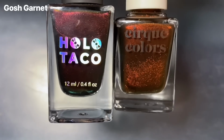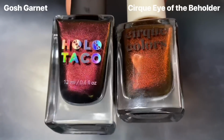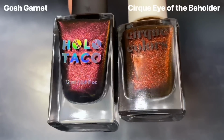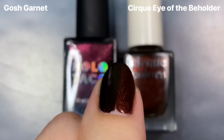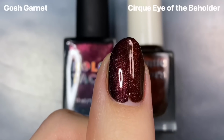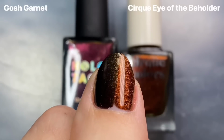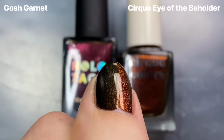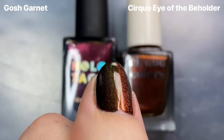I did also want to show Garnet next to Cirque's Eye of the Beholder, which is a magnetic, but I thought the multi-chrome shimmer was a lot more similar. Like, you can probably see in the bottle that they both look the same and they shift to almost the same kind of color in indirect light, but you can definitely tell a difference on the nail. I think Cirque's generally is just a lot more shifty, maybe because the base is more jelly.